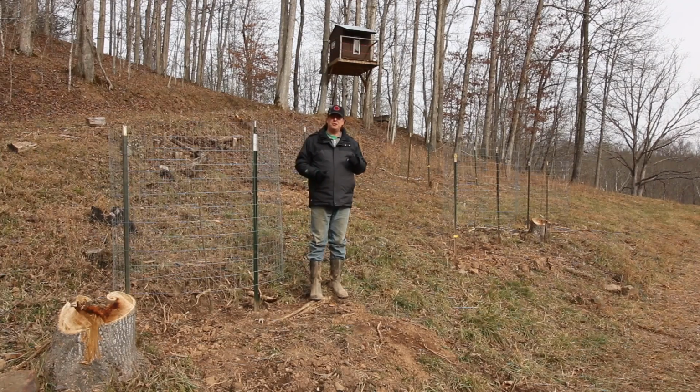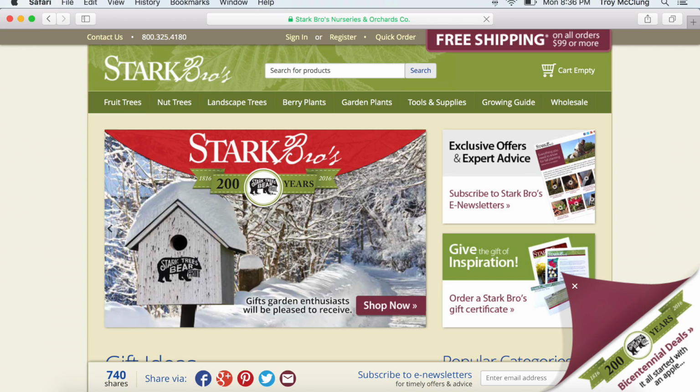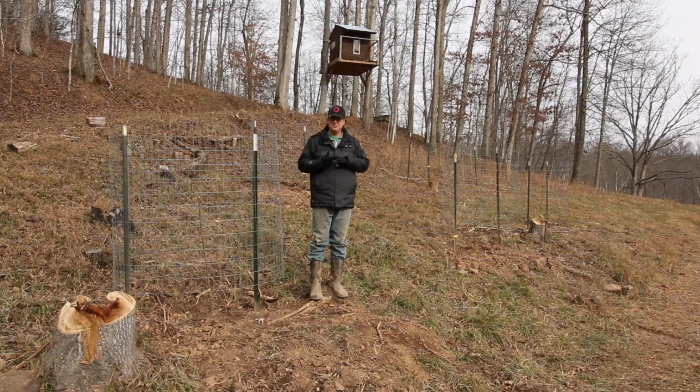We got our trees from Stark Brothers online and heard really good things about them. Been impressed with all the information they provide. Very helpful, good customer service. The plants came in as they were advertised. So far everything looks good. Granted, they're just sticks right now, so we won't really know what's going on until we get into spring and see how they start to bud out. But I'll leave some information in the show description about Stark Brothers, the link to it, so you can check them out.